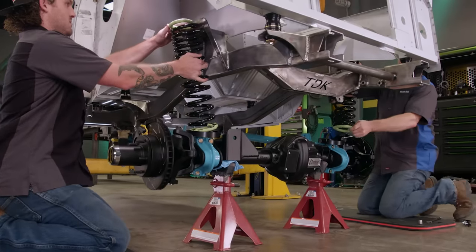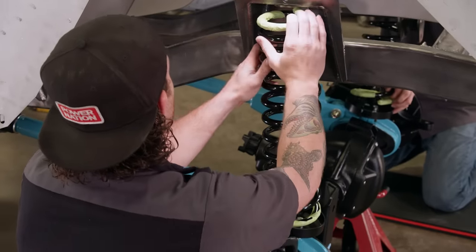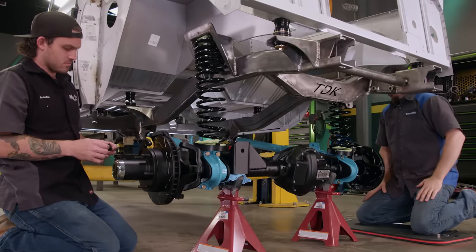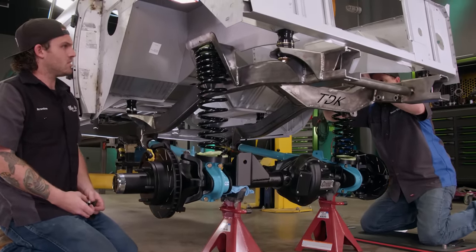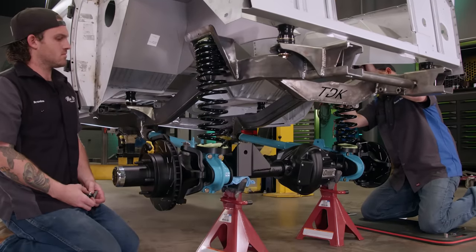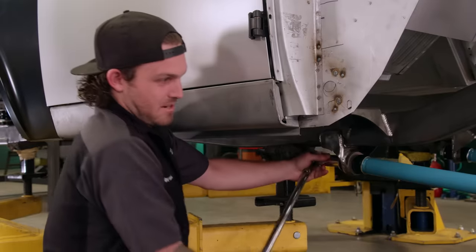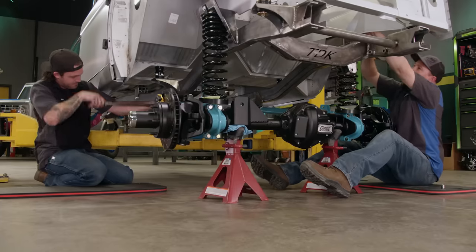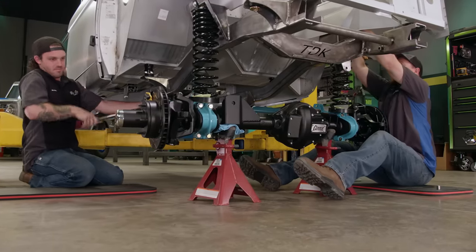Keep going. All right, stop. I would prefer a little more preload. A little more? Yeah. I'll take more. Mine's pretty loaded. All right, I'm gonna torque the radius arms to set the front wheelbase. What's left? From there we're gonna go ahead and get the track bar installed, and then we're gonna do the steering and head to the back.